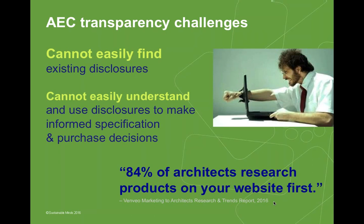Because if you go to most program operators' websites, their repositories of PDFs are not really that easy to search and navigate. And certainly all the manufacturers who have gotten EPDs for their products put them on their websites, but they're not really that easy to find or use in that context either.